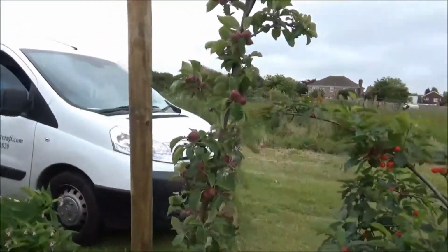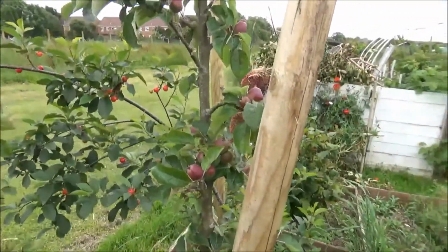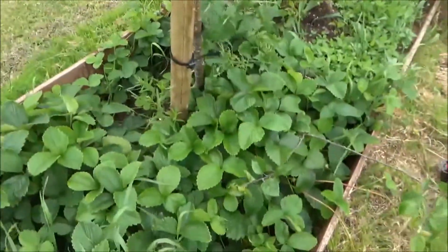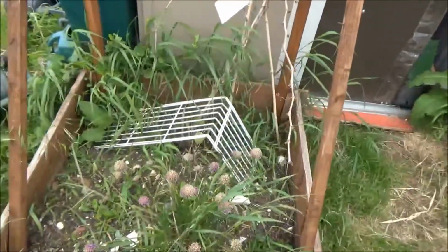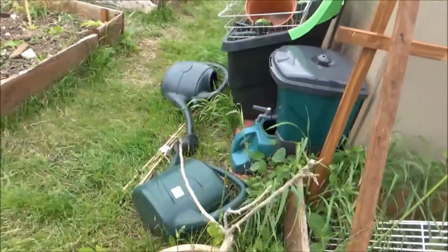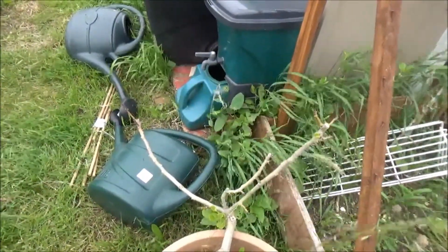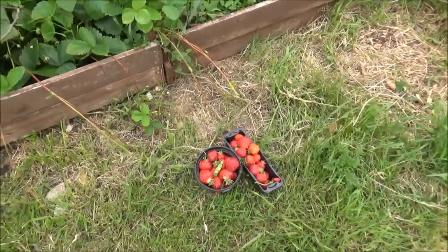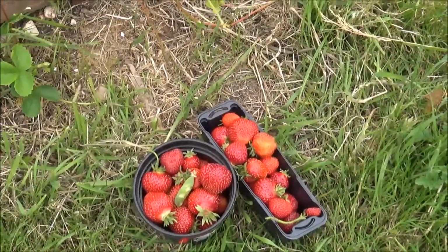And then we'll come on to this tree, my cider apple tree, and there's lots of fruit on that. So hopefully I'll be making some really good cider. Again, strawberries down below. And then here, grapevine, chives, all starting to bounce back. And even this fig tree here has started to bounce back, so everything's going well. Just remembered, I forgot to show you, these strawberries are what I've harvested today. Decent amount, decent size, really pleased with them.